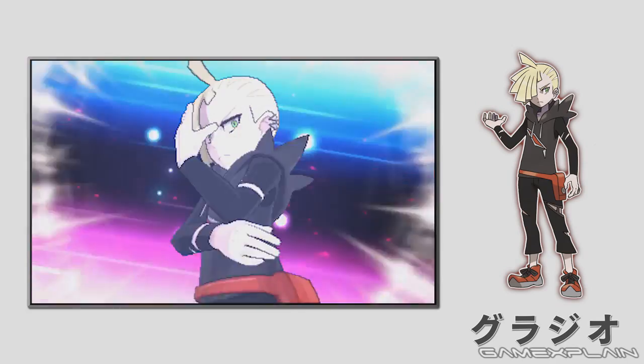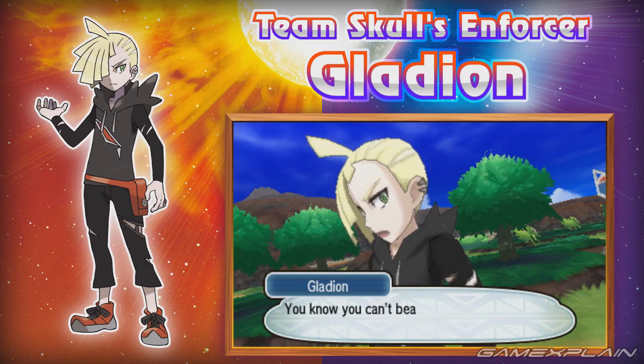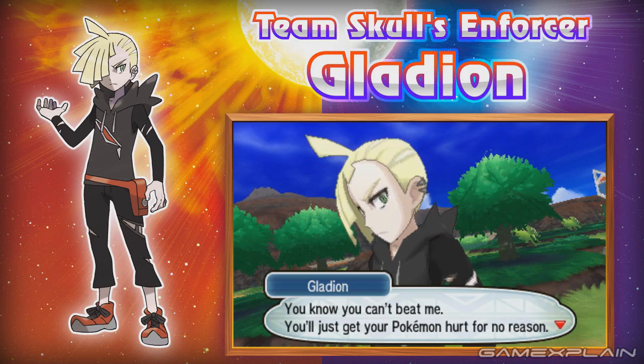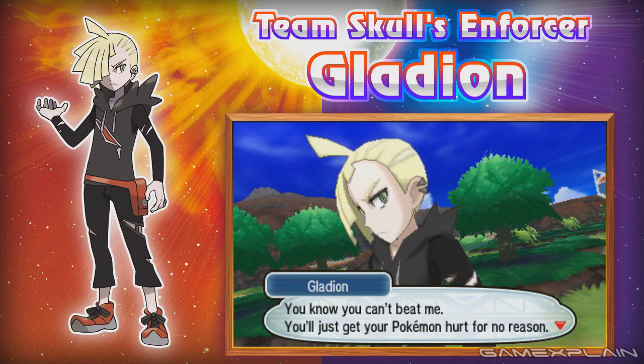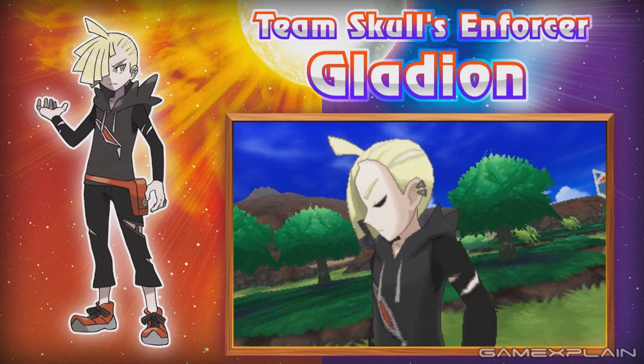His blonde hair and green eyes are quite similar to Lusamine, making it seem as if the two are related. In fact, because of his line where he worries about hurting the trainer's Pokémon for no reason, we think it's possible that he was once part of the Aether Foundation. Helping Team Skull is almost an act of rebellion because of something he didn't agree with. Again, there's no solid proof of any of this, but the pieces do line up quite well.